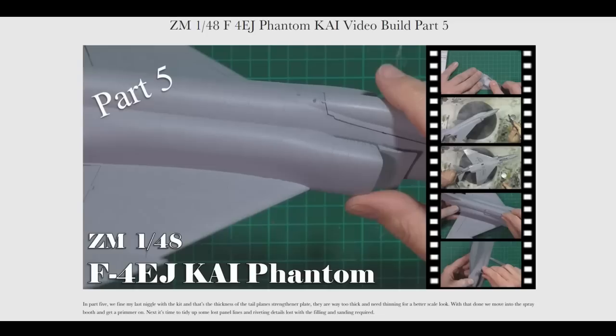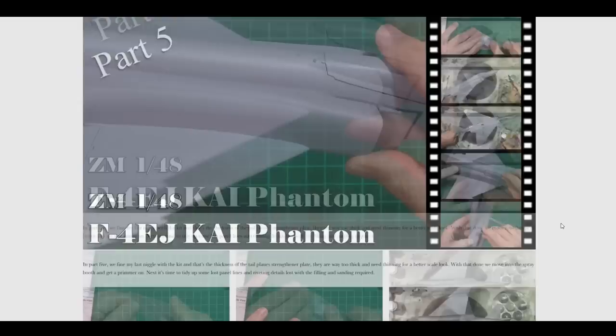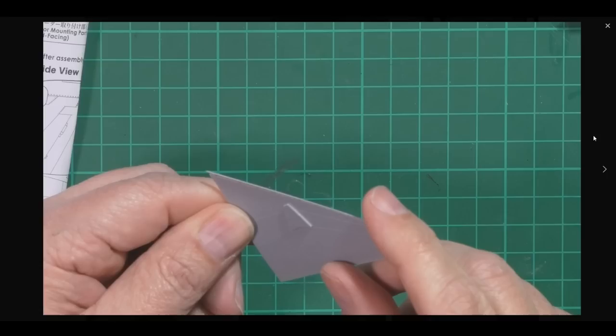Then we're all back with me today. So part 5 has just gone up on the actual website. This is part 5 of the Phantom. And in this one, we've got more complaints because the scale thickness of these strengthening plates for the tailplanes is awful, awful.